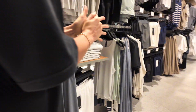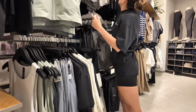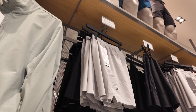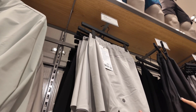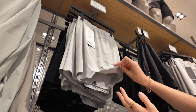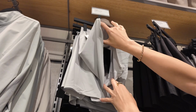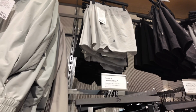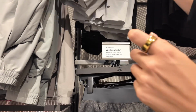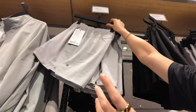And with the shorts, you've got all different benefits. You've got different lengths as well. So you've got anything from the 6-inch, your 5-inch, the 7. And for example, the Surge are really great for running. You've got the liner in there. You put your phone in there as well, and you've got hidden pockets for your keys. You can even hang your shirt if you take it off, just on the back there as well.